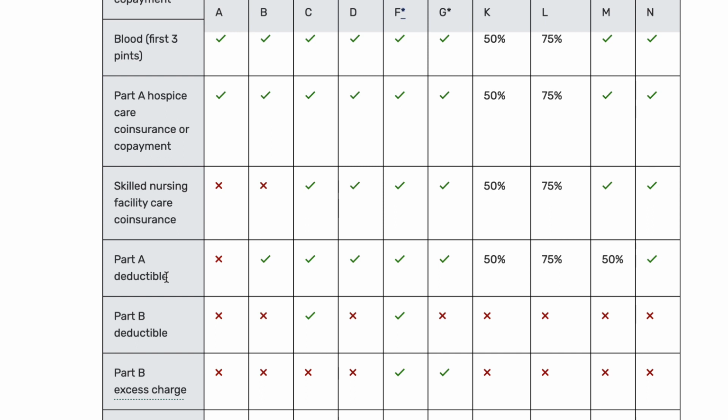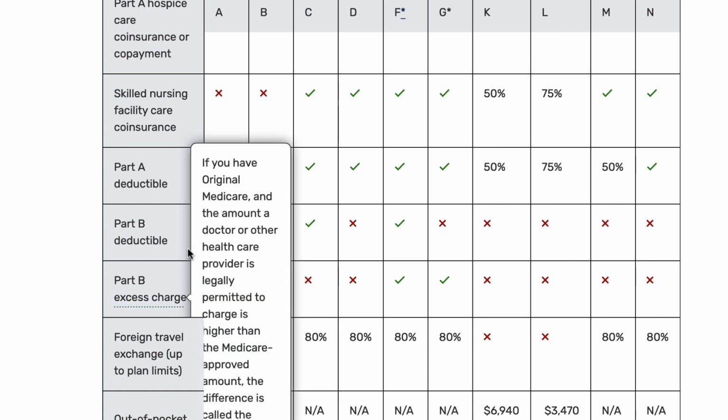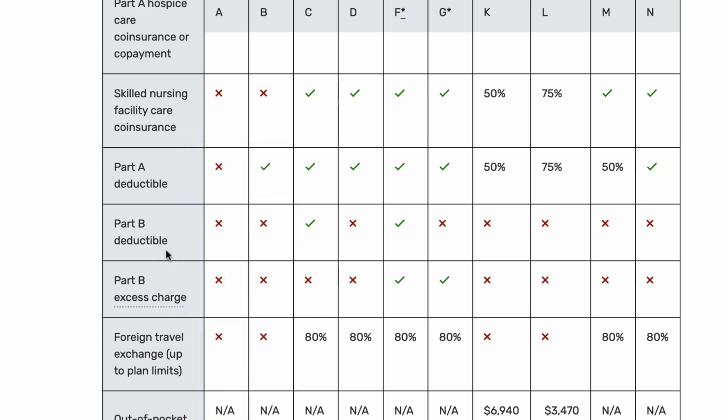And remember, that is applied per benefit period. So all plans, with the exception of Plan A, will cover it in some capacity. Your Part B deductible, actually no plans being offered to new enrollees will cover the Part B deductible. So ignore Plan C and Plan F because we're only looking at the plans offered to new enrollees across the board. But remember, the Part B deductible is a once annual deductible, and in 2023, it's only $226.